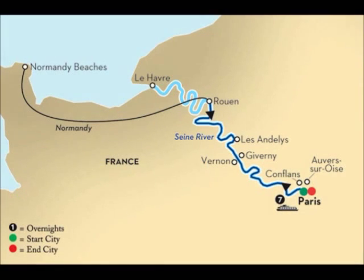Here is the map of the route that we took, of course starting in Paris, and the next day we were in Conflans, where you could go and see where Vincent van Gogh lived and died, or Napoleon and Josephine's chateau. From there we headed on to Vernon, and that is where in Giverny Claude Monet's house and gardens are. After that we went on to Rouen, where then you catch the coaches to take you out to the Normandy beaches. On the way back, we stopped in Les Andelys, which is again a nice little quaint town with a huge castle on the hill. And then we ended up back in Paris.